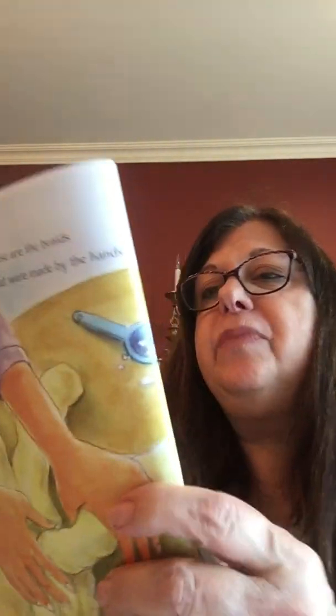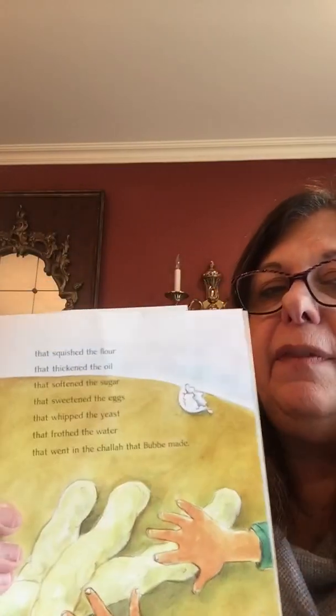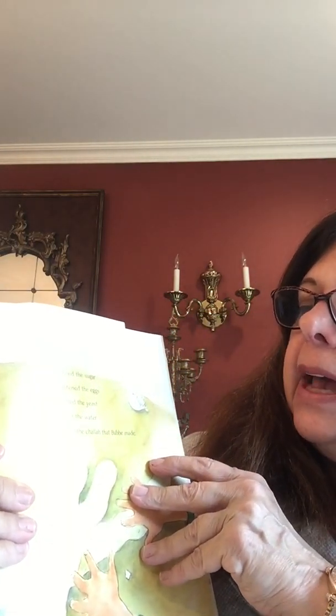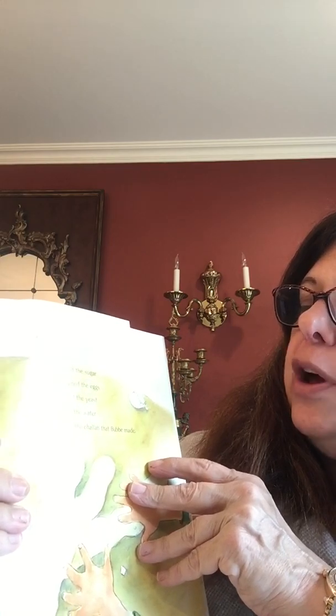These are the braids that were made by the hands. I'm not talking about braids that we put in our hair, in girls' hair. No. When we make a challah, we make braids, right? Sometimes. That squished the flour, that thickened the oil, that softened the sugar, that sweetened the eggs, that whipped the yeast, that frothed the water, that went in the challah that Grandma made.